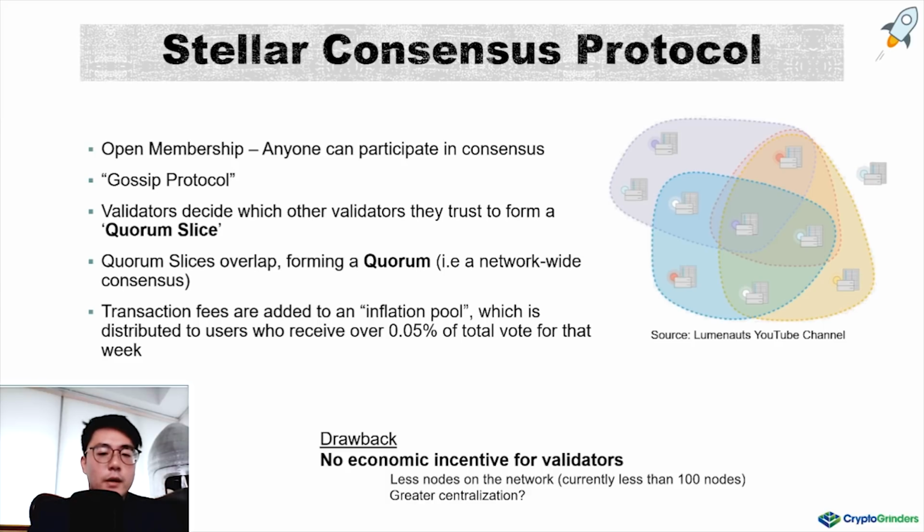Every time transactions are conducted on this network, the transaction fees in XLM are added to an inflation pool. At the end of every week, anyone can vote on the top validators of the network, and these validators will receive 0.05% of the total XLM in transaction fees for the week. This is how the inflation works in the network. Every year, the inflation rate is pegged to 1% of the current Stellar Lumens market capitalization.